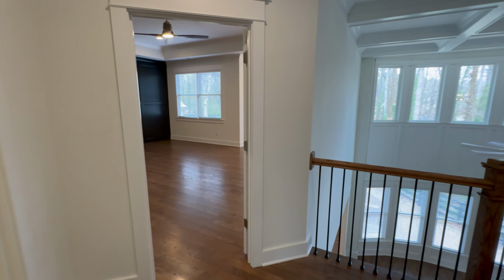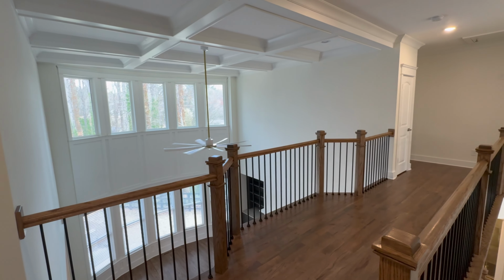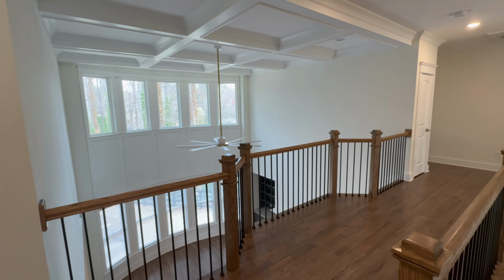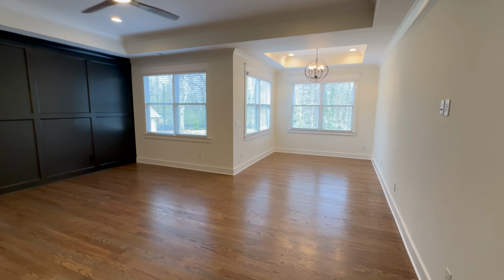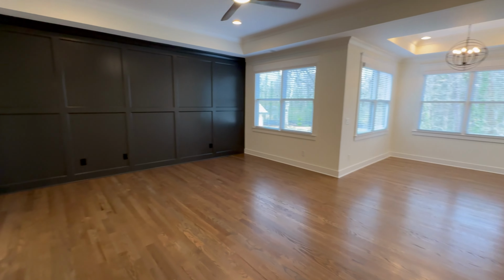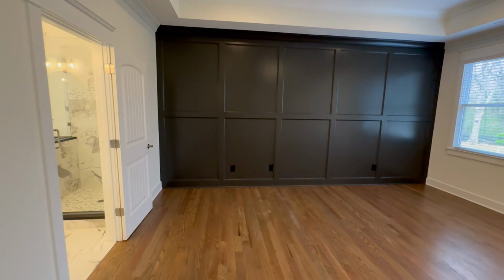Now, going down to the basement, we have lots of room out here. You have a bedroom, a full bath. You have enough space to have a pool table, maybe a media room, a workout room. There's just so much space.